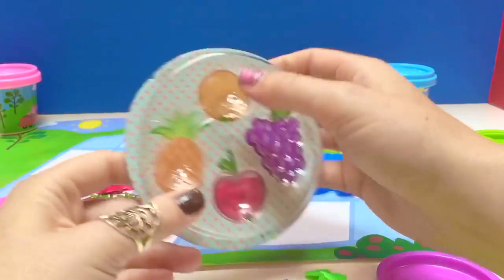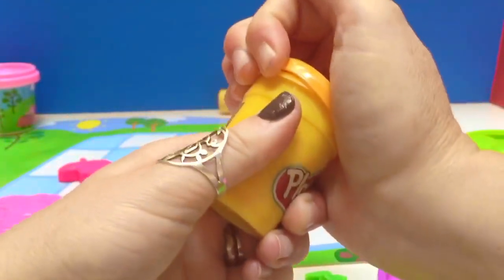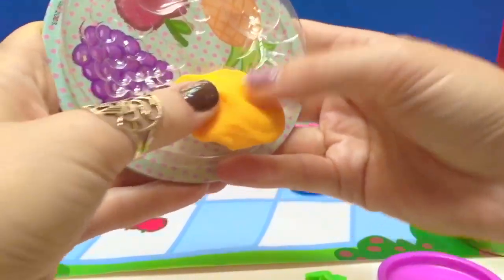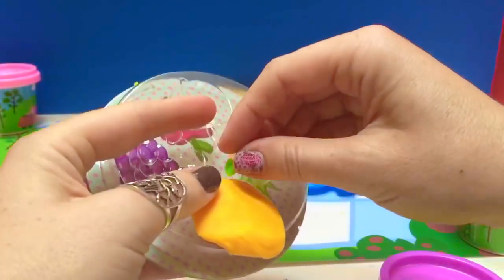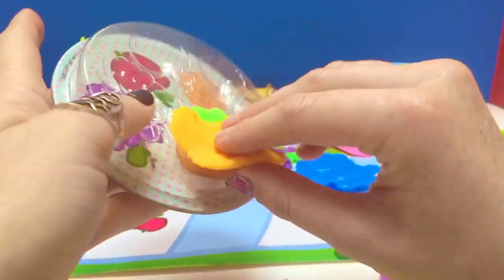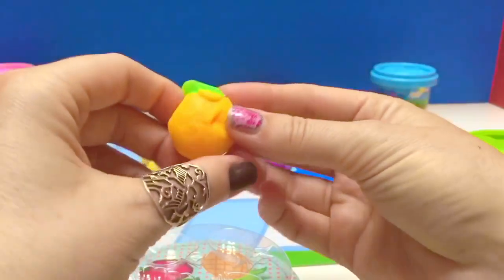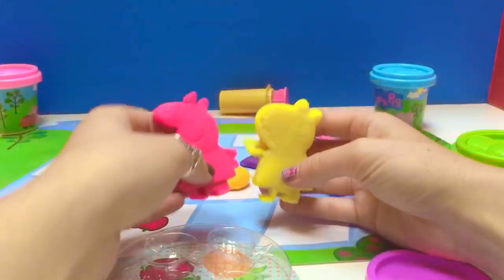And shall we make one more food? Let's make an orange. And what color is an orange? It's the same color as its name, orange. And there's the orange Play-Doh. And the orange is a round ball. We'll push it in. And again, we need a little bit of green for the stem of the orange. Just a tiny amount. We'll fit it inside there. Push, push, push. And there's our orange. And we pull off the excess. Yummy, yum, yum. What a lovely picnic, Peppa and Susie.